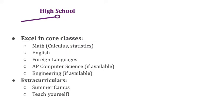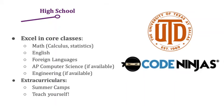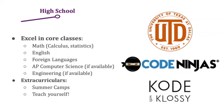In terms of extracurricular opportunities, there are many summer camps available for students at all levels and ages. Many universities, such as UT Dallas, have summer camps to expose people to computer science. Additionally, there are many organizations such as Code Ninjas and Code with Classy that offer summer camps for coding to students all over the country. And finally, there are many websites that can help you learn computer science all by yourself.